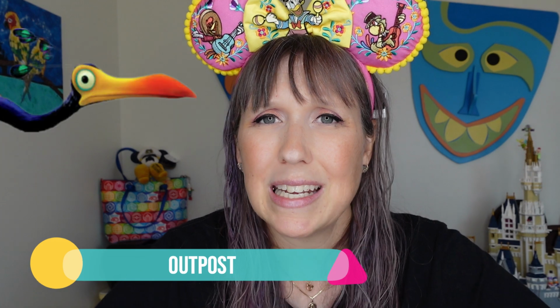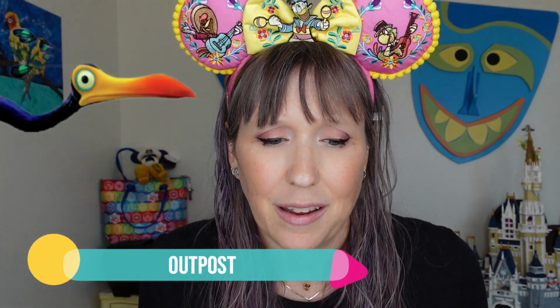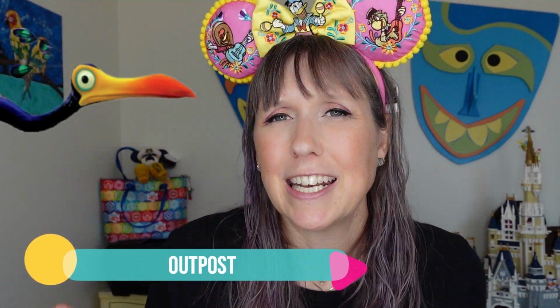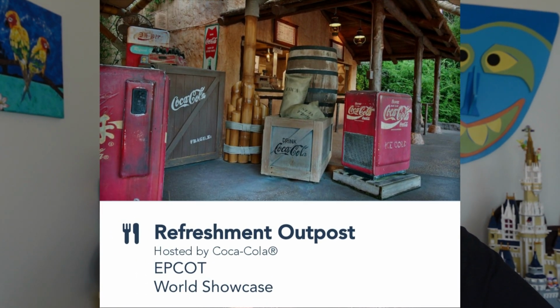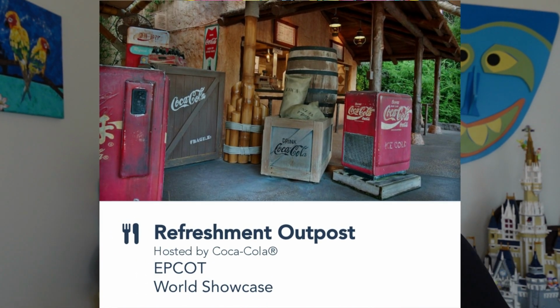Now, the Outpost isn't a specific country, but it does feel very African adventure themed. And they do have one quick service in there, and it's called the Refreshment Outpost. You can get hot dogs, soft serve, ice cream, slushies, beer, lemonade.